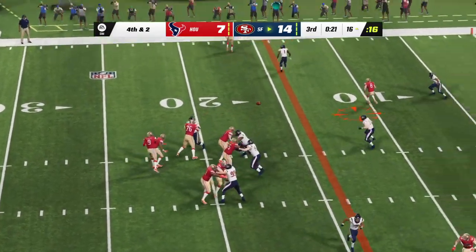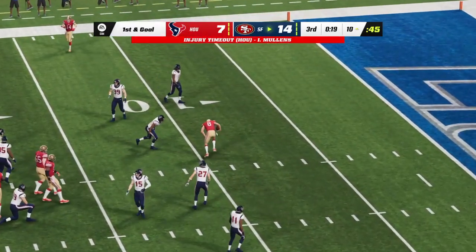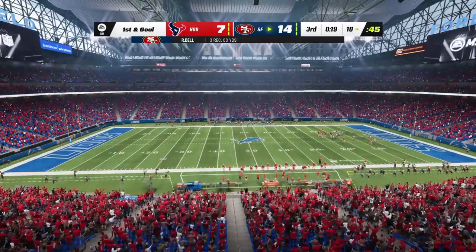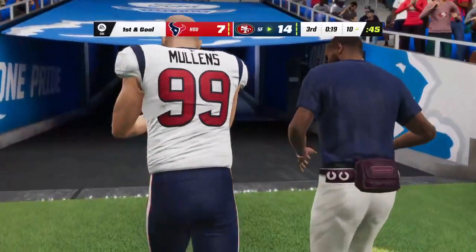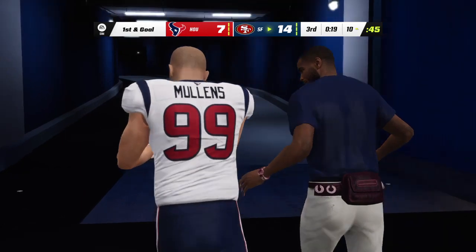On 4th down, McCarthy. Throw left side complete. That's Bell. And the 49ers are going to have 1st and goal as they try to finish off this drive with 6 points. Now after the play, it looks like there's a Texan here slow to get up. Well, now they're going to come out and take a look at this injury, and we'll be back in a moment.